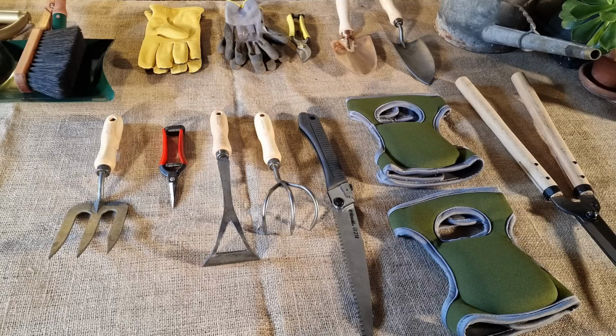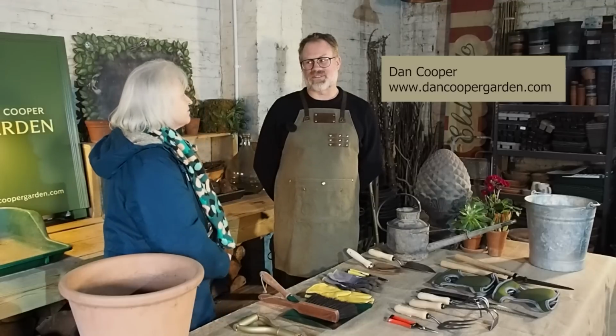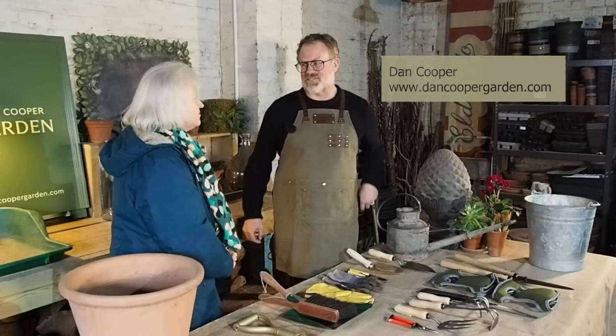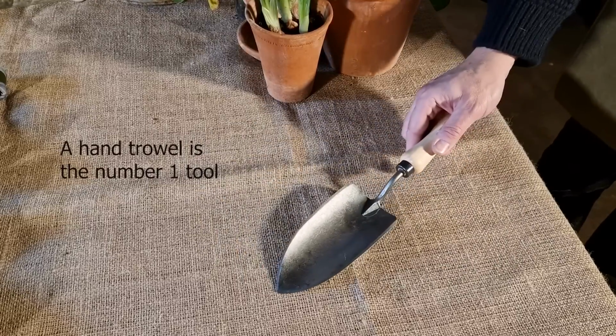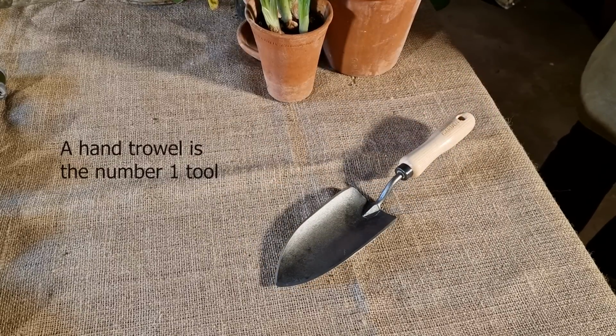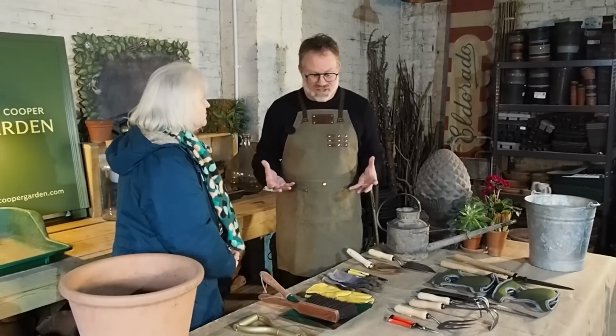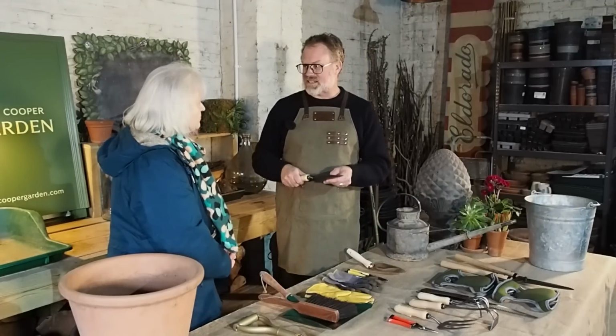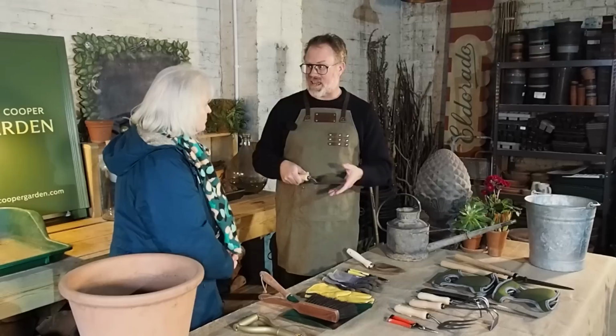So Dan, we've got an impressive collection of tools here. What's the essential tool that every gardener needs? Well, I would say it was a trowel, because you're going to be planting at some stage, and a trowel is a good all-round thing. You can use it for planting and weeding and all sorts of jobs, getting compost out of sacks, for example. So I would go for a really nice quality metal one if you can.